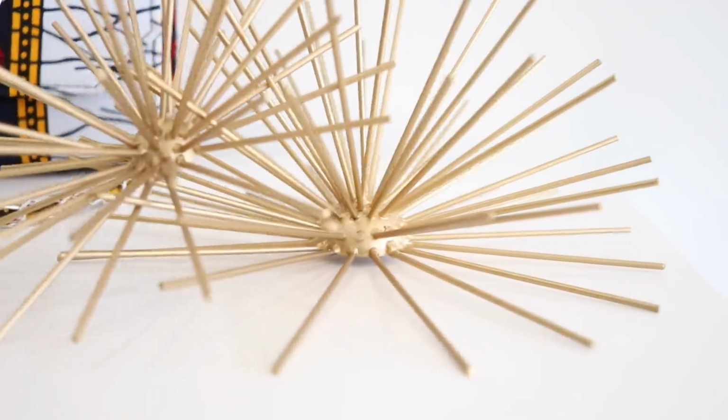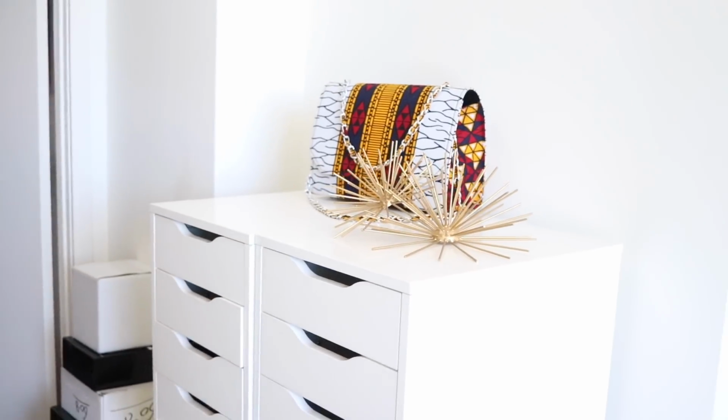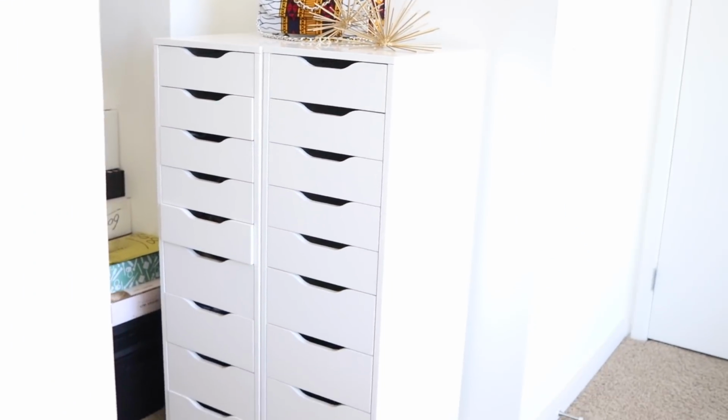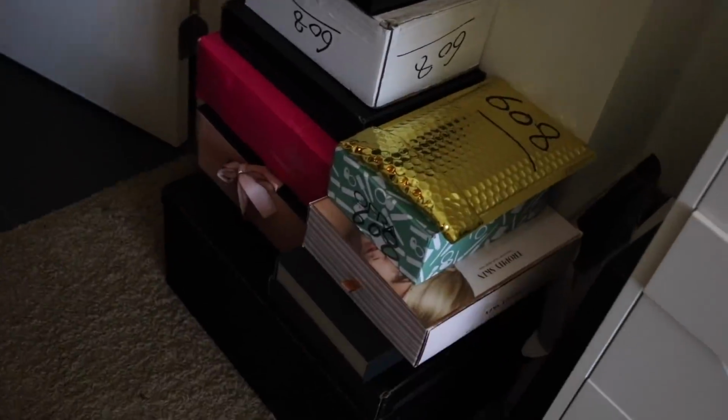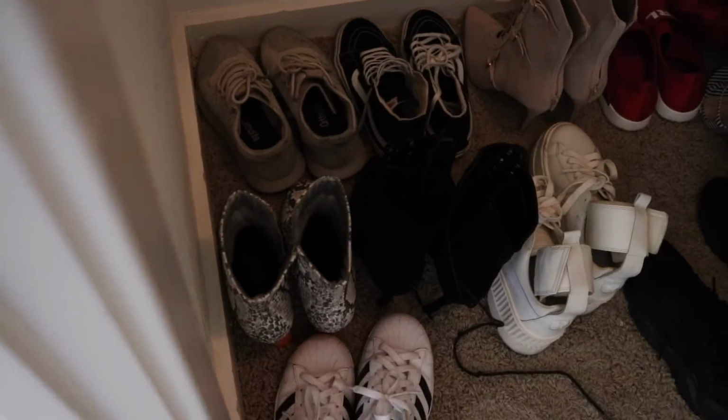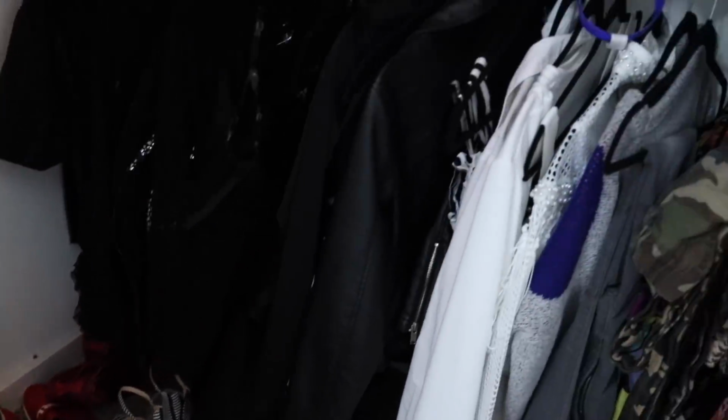So right next to my IKEA thing, I basically have some PR boxes that I did not open. And right in front of it, I have my closet. My closet is not huge, but it's definitely big enough for me. I can walk in and I just kind of coordinate my stuff in colors.